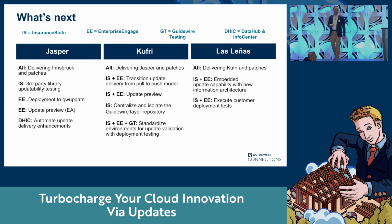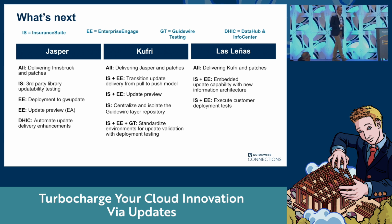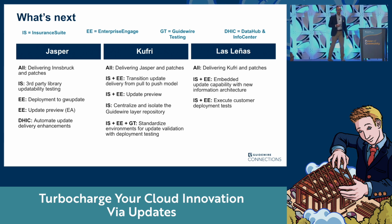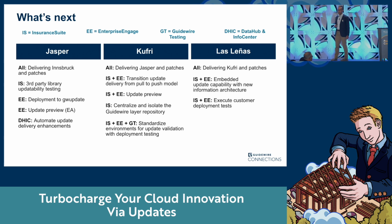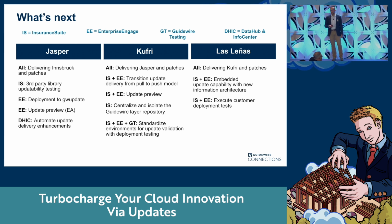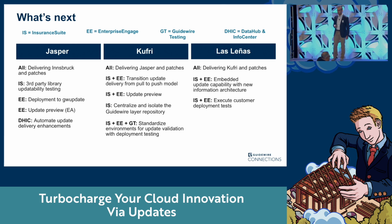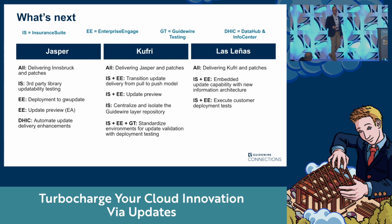We also will begin to isolate out the Guidewire layer that will have been locked for a while by that Bitbucket plugin. And we'll begin to standardize the update validation environment so that way we can start focusing on executing customer deployment tests. With Las Lienes, update-involved personas will be added to our information architecture within GCC, and we aim to start executing then those customer deployment tests.